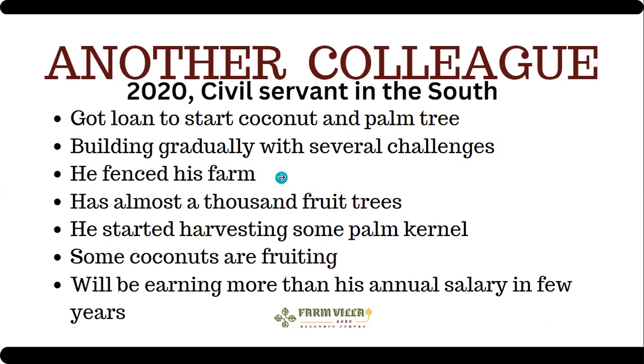He fences his farm. It must cost a lot of money to fence, as in block, to fence the farm. He has almost 1,000 fruit trees. He has coconut, he has palm tree, almost 1,000. If you have even 100 and you take proper care of it, you continue harvesting for the next few years. You can imagine. He started harvesting some palm kernel. Some coconuts are already fruiting. Before the end of 4 years, before it's time for retirement or whatever, it will be more than his annual salary in a few years. Yes, it will be more than it.